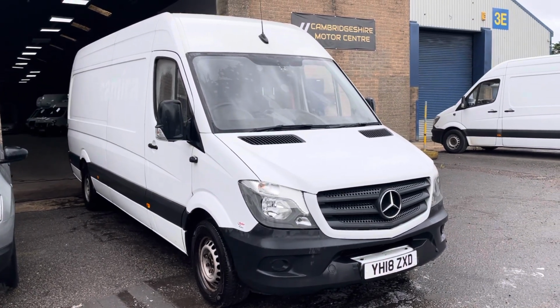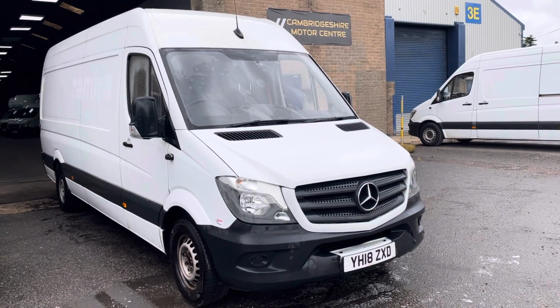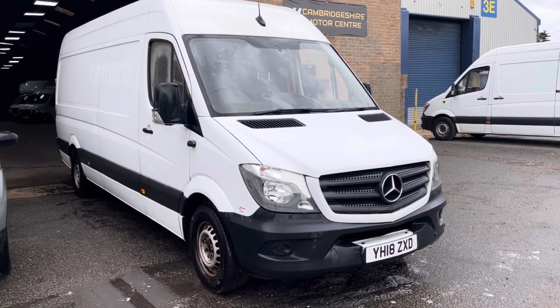It's an automatic, which is a very rare vehicle, and as you'll see, is in really good condition. Despite having over 200,000 miles, the interior is immaculate, as it's only been used for transporting fabrics.